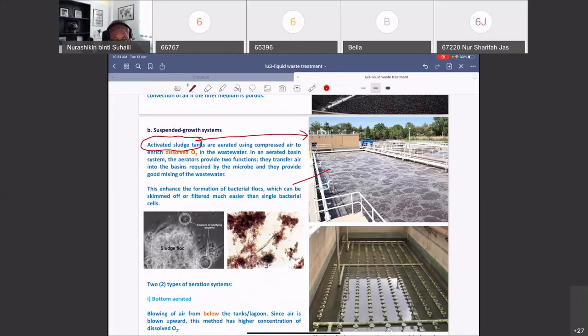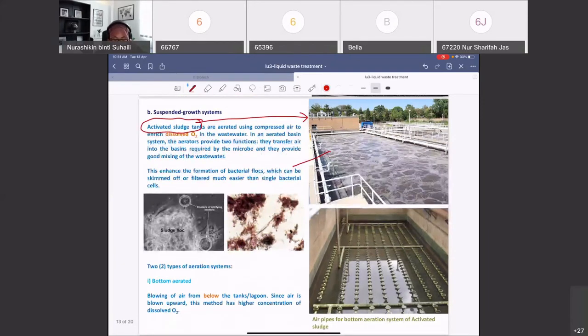So examples of the equipment are activated sludge tanks, which are also used in SSD, in the Sarawak Civil Research Department. Okay. So these are examples of features.